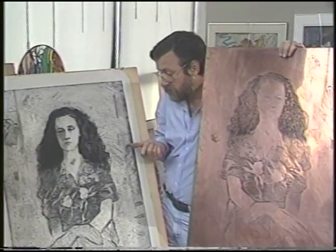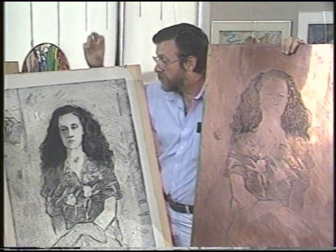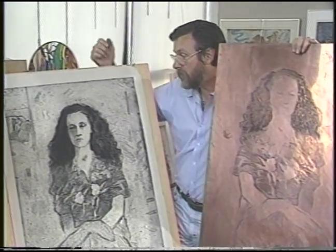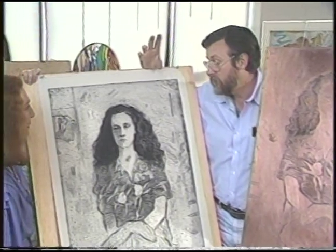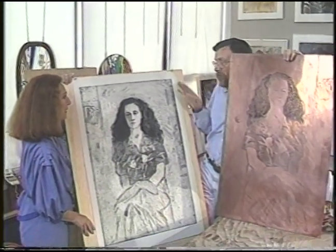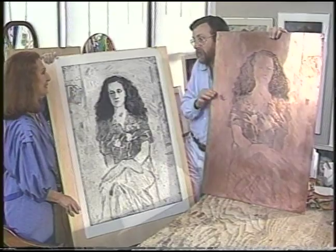This is my wife. I posed her at home, and I took a photograph, just a little 3x5 snap, and I brought it down here, and I did an elaborate drawing, like the drawings you'll probably be showing. I worked the drawing out, which in itself I did as a finished piece, and then I made the plate. But once you start the plate, I get the drawing out of the way. I don't try to reproduce the drawing on the metal.